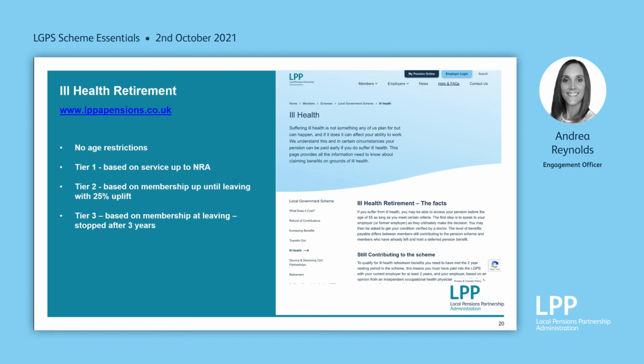Any applications for ill health retirement need to go through your employer, and then there is a process that your employer needs to follow. More information can be found on the ill health page of the website.